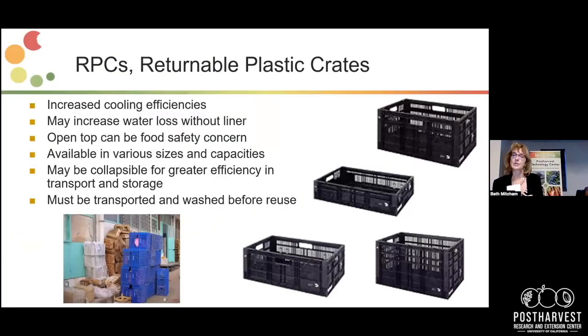Yeah, so returnable plastic crates are growing in popularity, I think still today. They come in a variety of sizes. The nice thing about, well, many of them are collapsible so that they can be returned more efficiently, but that is one of the features here, is that to be reused, these have to be returned, washed, and then sent out again. So there's a whole infrastructure that works around that.